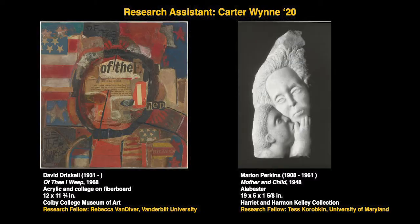Carter Wynne is a graduating senior from Washington, D.C., double majoring in art history and women, gender, and sexuality studies. In addition to her duties at the Lunder Institute, Carter is also the Artists Society co-president and the Colby Votes co-founder and student stakeholder. You might also recognize Carter from her time as a front desk worker at the Colby Museum. This year, she worked for professors Rebecca Vandiver and Tess Korobkin on a painting by David Driscoll and a sculpture by Marion Perkins, respectively.